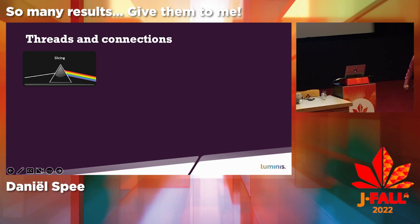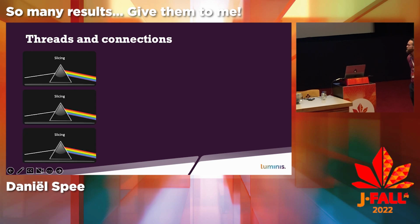So we came to the conclusion that we had some issues with threads and connections. Well, as I explained before, slicing splits your request into multiple requests to Elasticsearch, so you can get multiple results in parallel. But for each slice, we actually created a new thread, and each thread also has a separate connection to Elasticsearch. So if you get lots of requests, you get lots of threads and lots of connections to Elasticsearch.